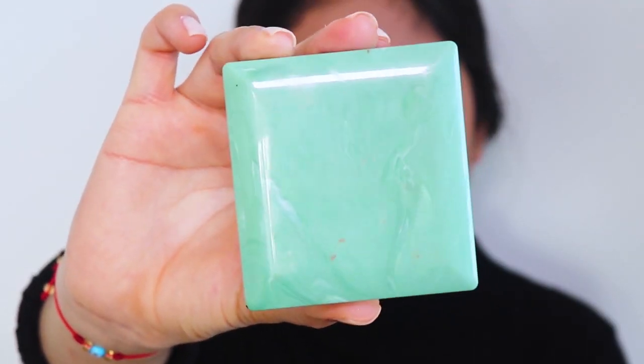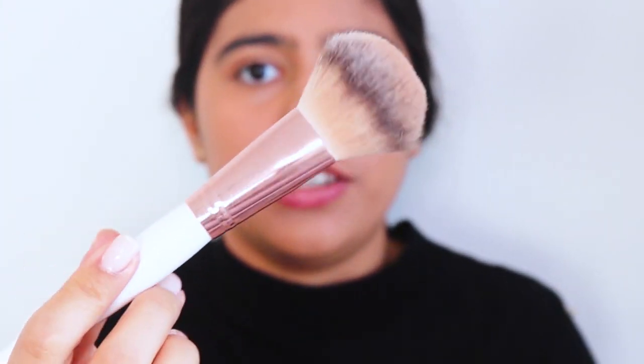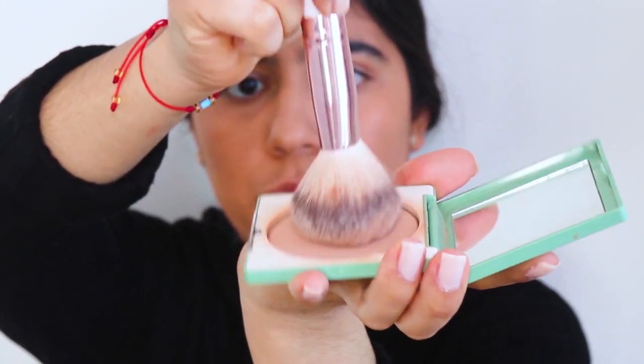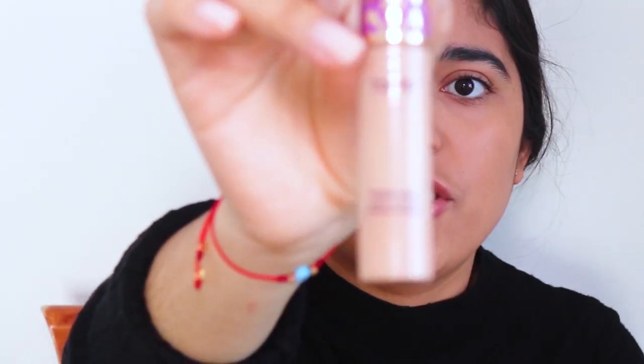And for that, I'm gonna use the Super Powder Double Face Makeup, also by Clinique, with the big fluffy brush. I'm gonna tap. Oh my god, I forgot my concealer. Rewind. Tarte Shape Tape Concealer. Oh my god, I literally forgot the concealer. It's like my favorite part.